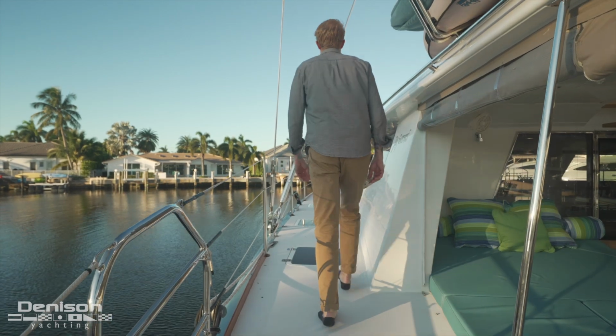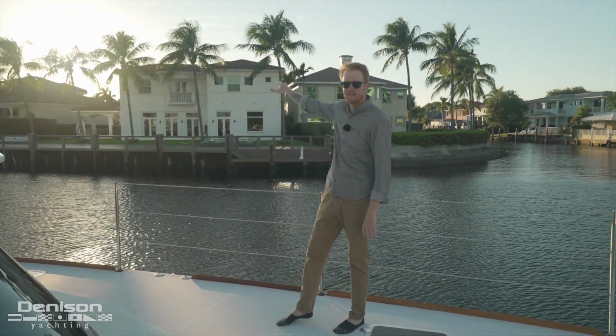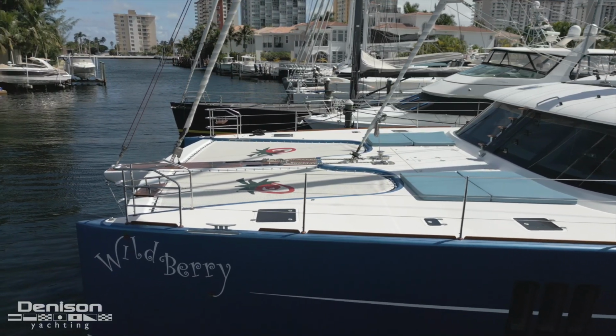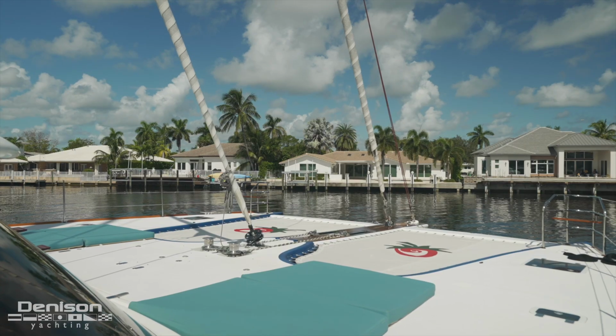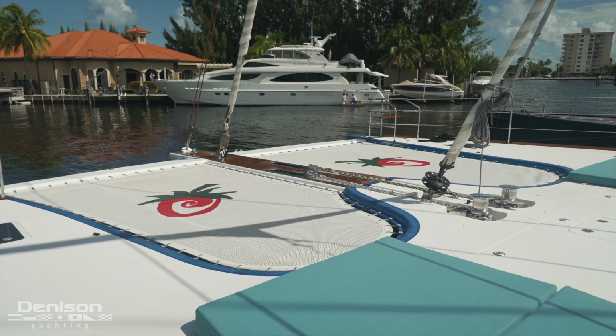The next space for us to take a look at is here on the foredeck. The sun, as you can see, is kind of setting behind me. At a time like this is the spot where you want to be. Even just sitting here in the slip, you feel the breeze. If you're underway and you're laying on the newly refinished trampolines here, you'd have water, maybe a little spray up here. This is a dreamy location, whether you're underway or whether you're at anchor.